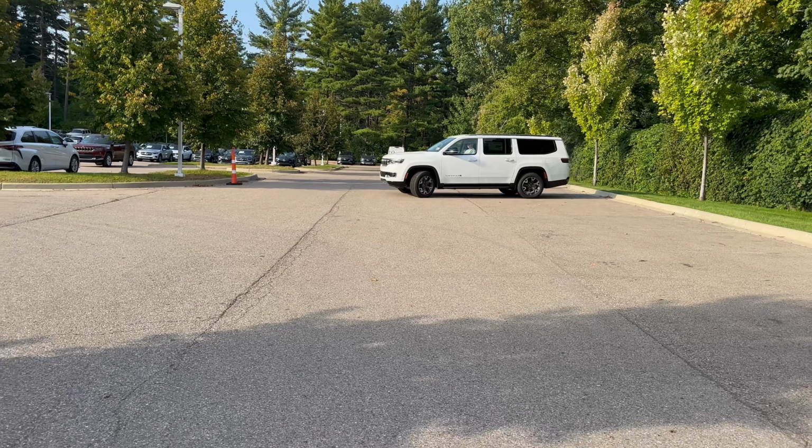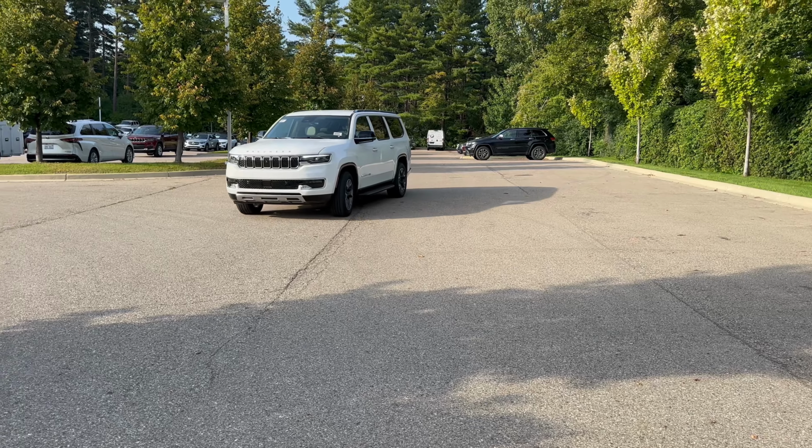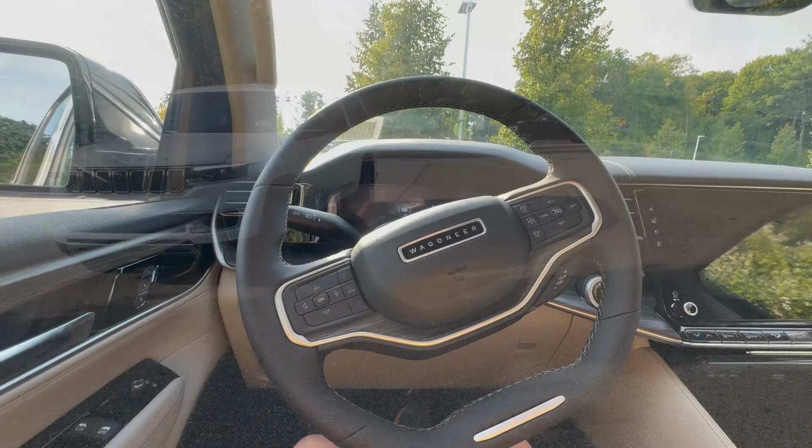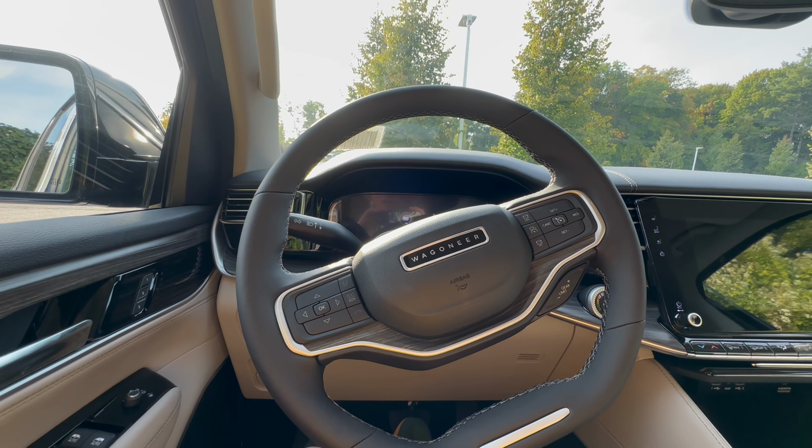Today we're driving this 2023 Jeep Wagoneer L Series 3. Let's see how this big beast drives on the road. Before we do, let me give you a brief tour of this car so that we know a little bit about what it's like before we take it out on a drive.